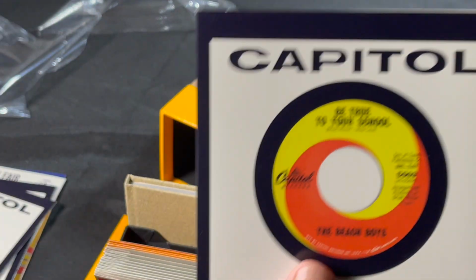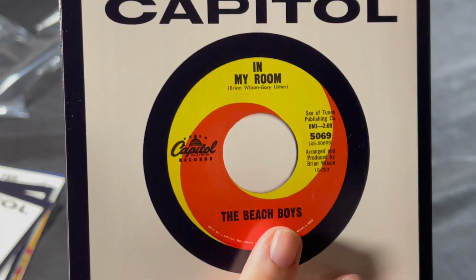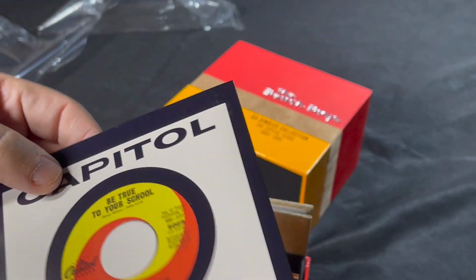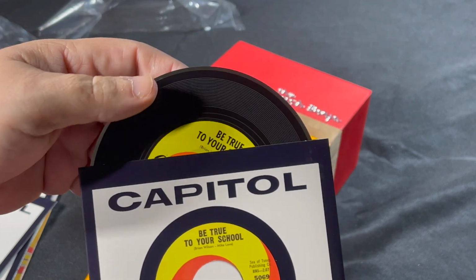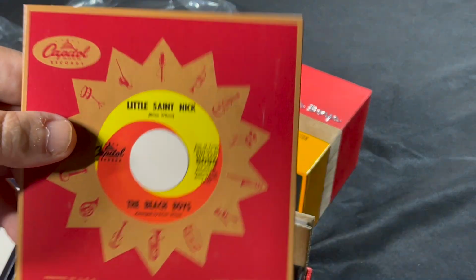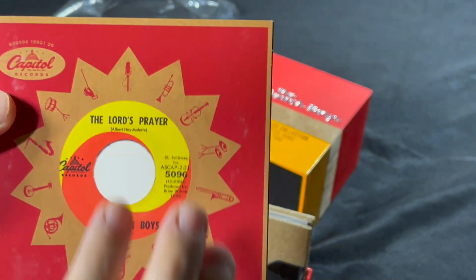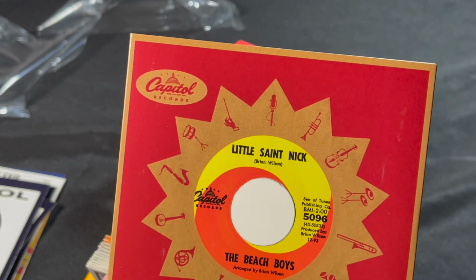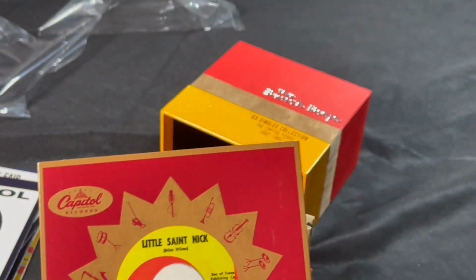Be True to Your School. I've always thought this was a little bit cheesy, and it is, but and In My Room, which is beautiful. Great song. I like it, but it's goofy. It's goofy cheese. And probably not a lot of reason to take that one out because it looks just like the sleeve. I didn't realize how many of these didn't have picture sleeves. Little Saint Nick, so there's your Christmas single. The Lord's Prayer. I don't know that track off the top of my head, but I don't have their Christmas album because I'm not really huge on Christmas music. So I've heard this song, but I don't own it. And now I do.